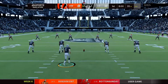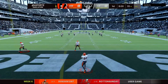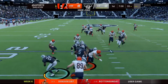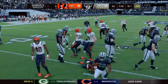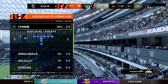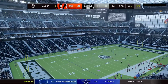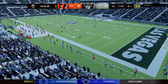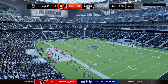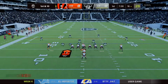Set to go now in Week 6 of the NFL season, and we are underway on EA Sports. Now Lewis selects to return it. And in hindsight, probably should have taken a knee as he only gets this out to the 16-yard line. So the ball down to the 16 here for 1st and 10.